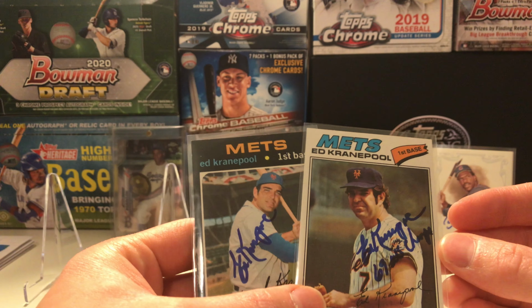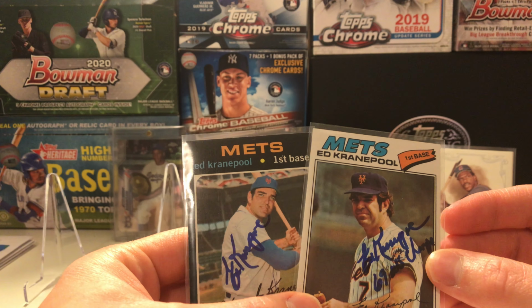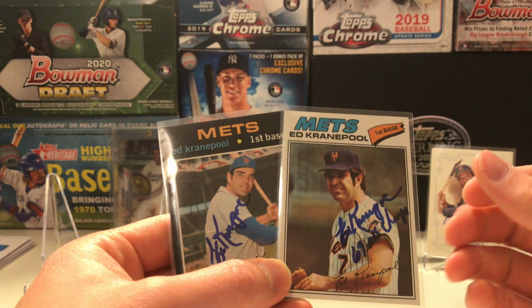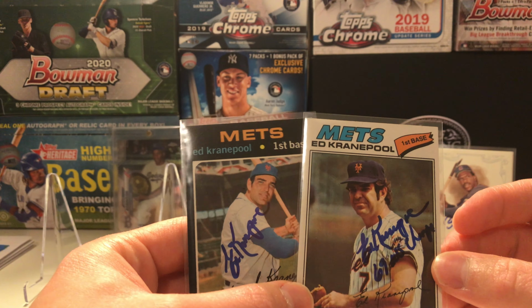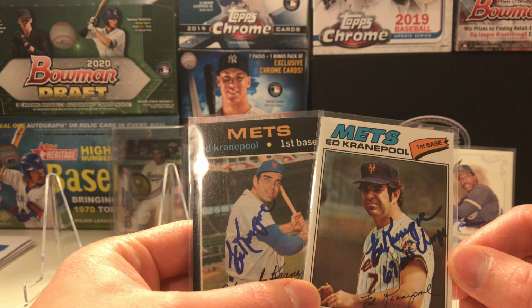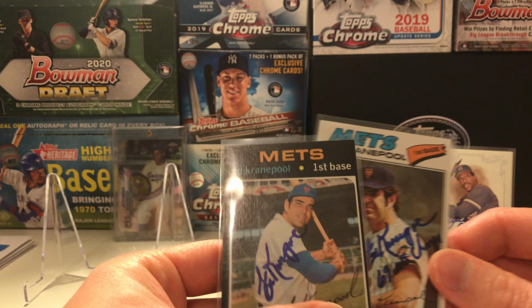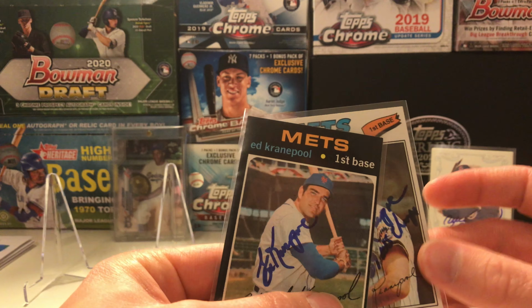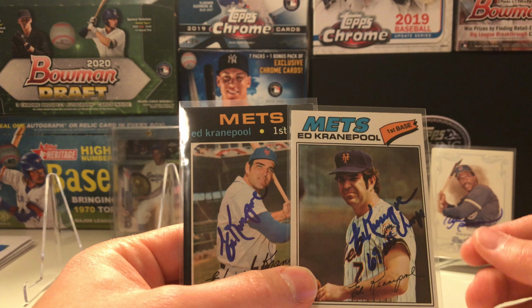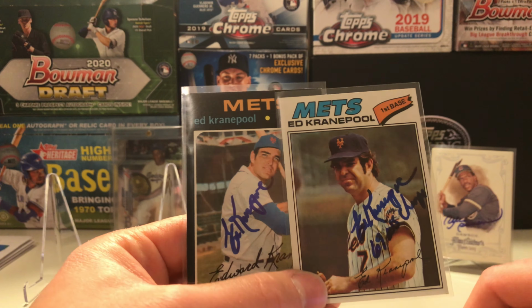I was holding off sending these, again, because $10 per was a lot, considering apparently his returns were a little bit more sporadic, but took a chance on them, and am really happy how they turned out. Funny thing about Ed Kranepool, I sent to him maybe 18 years ago when I very first started doing TTM, and got him on like a Topps archive of this 71 Topps card, I believe it was. So really cool to add an actual 71 Topps and then the 77 Topps, and really happy he added that nice little inscription there. So thank you, Mr. Ed Kranepool. Really do appreciate it.